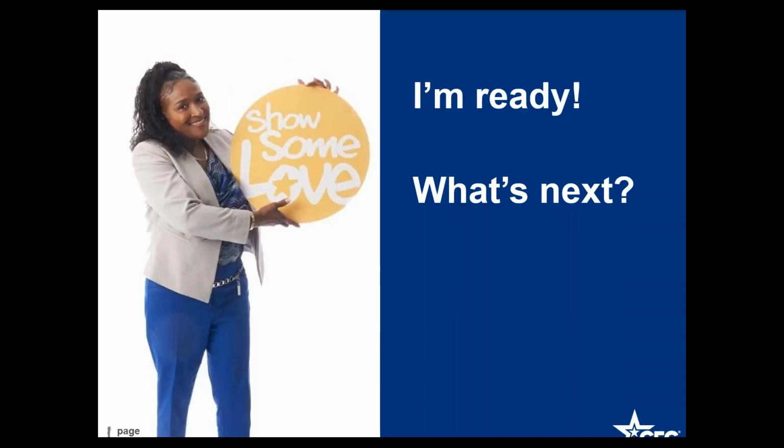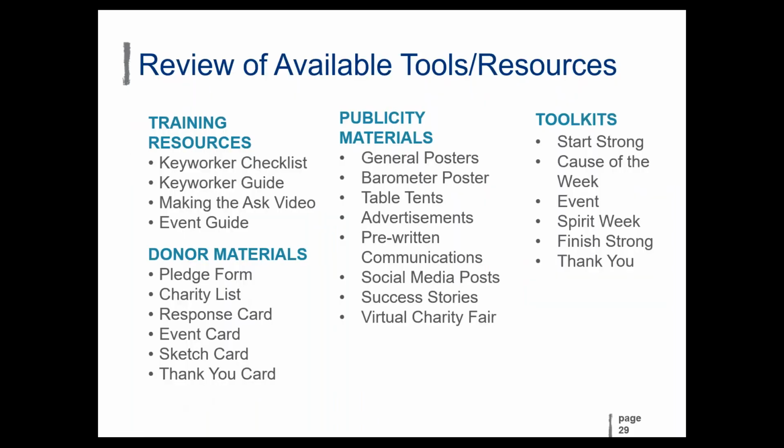So let's talk about what is next. You are ready to go and see the tools that you have available for you. Now we're on slide 29 that has a wonderful list of the different tools that are being uploaded to your zone's website as they become available. So I'm going to do a quick review of them.